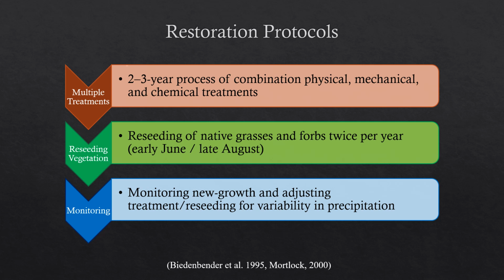If the range receives lower than average precipitation during a season, then the subsequent reseeding may be skipped. Additionally, if the range receives higher than average summer precipitation, then a third glyphosate spot treatment should be considered in the fall to counter opportunistic growth of Lehmann's lovegrass.